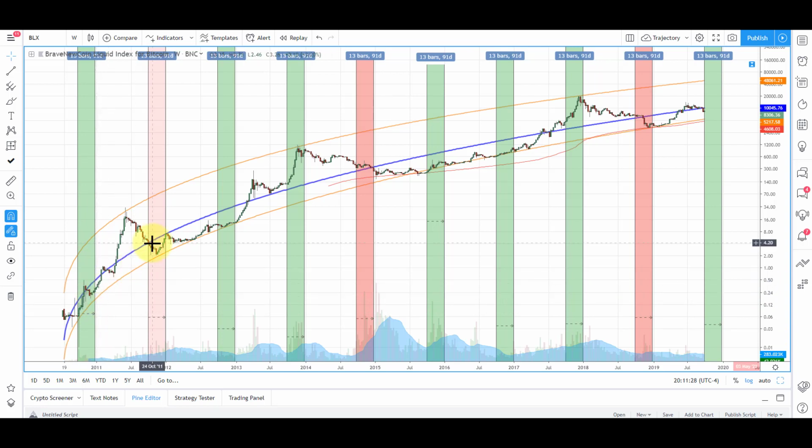Big move there. 2011 is also reflective of following a blow-off top. So we hit $30. I remember this was a time when people were selling off their mining rigs. They thought that was it. They'd cashed in. People had thousands of Bitcoin, so they made a fairly decent amount of profit, but had no clue the tsunami that was coming. So post blow-off top quarter, red, and you'll notice that as we go forward.